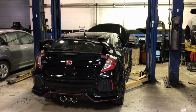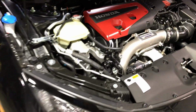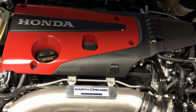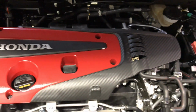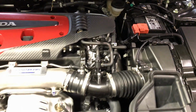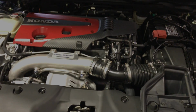Alright, now we have the car on the rack. We're going to take a look at the engine and also the undercarriage. Here's a look at the 2-liter turbocharged 4-cylinder Earthdreams engine. Puts out 306 horsepower and 296 foot-pounds of torque. In a 3,100-pound car, that is plenty of power. It has a sharp-looking engine cover and a snorkel for the airbox.